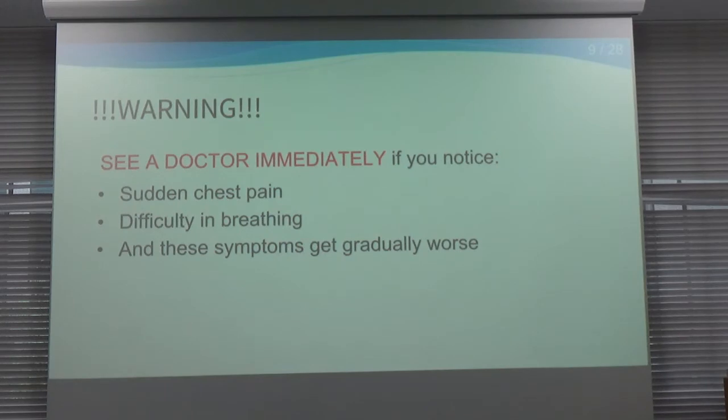So the warning here is you have to see a doctor immediately if you notice sudden chest pain and difficulty in breathing, and these symptoms get gradually worse. Don't hesitate. It may be a tension pneumothorax, and if it is, emergent procedure is needed.